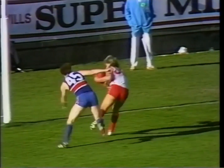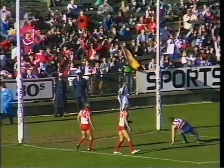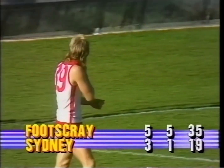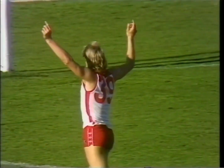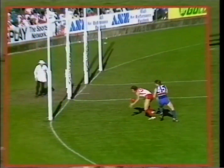And Kappa can't mark. He'll play on and kick a goal. Or just. No, it's touched. Oh. Sensational play by the Footscray defender. I didn't quite pick up Maloney, was it? I think it might have been McGuinness. He's running out here on the flank now.